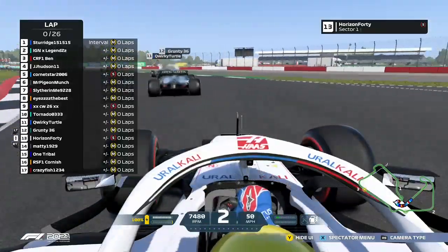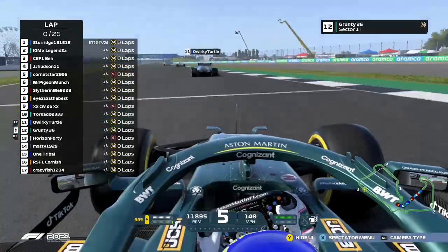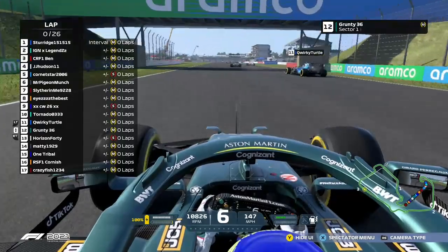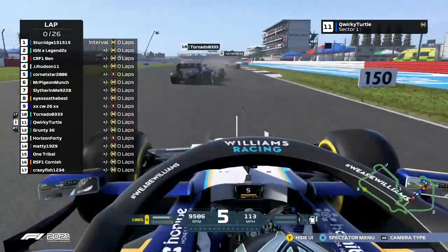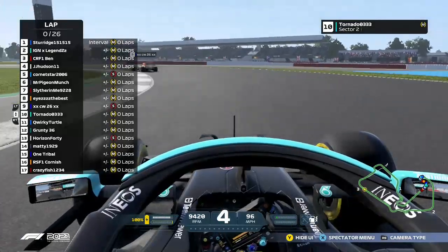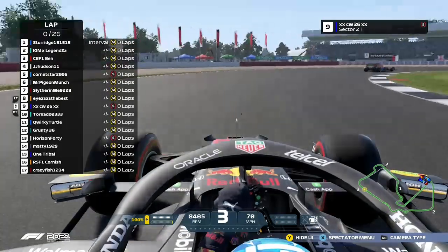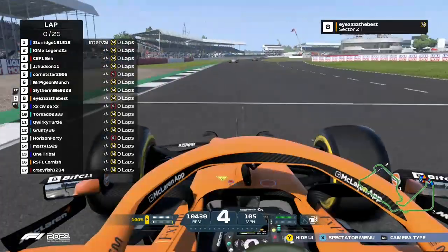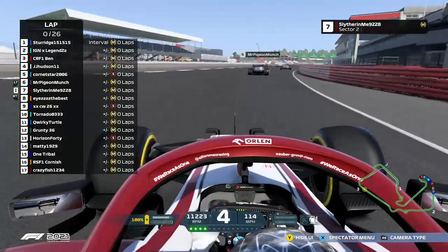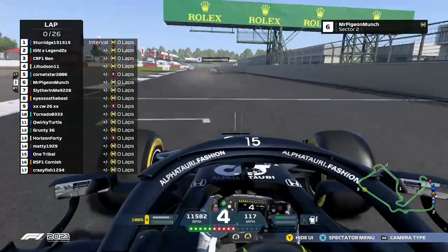P13 we have Horizon 40 in the Haas. 12th we have Grunty in the Aston Martin. 11th we have Quirky Turtle in the Williams. 10th we have Tornado in the Mercedes. 9th we have CW in the Red Bull. 8th we have Ice the Best in the McLaren. 7th we have Slytherin in the Alfa Romeo. Sixth place we have Mr.